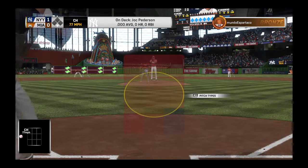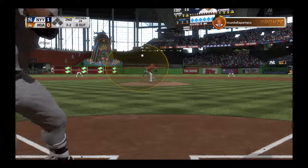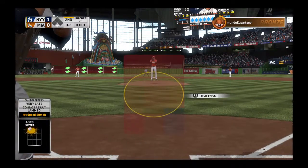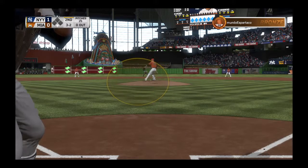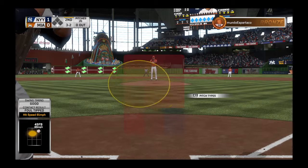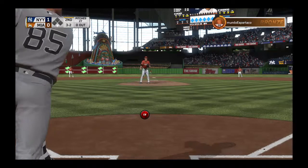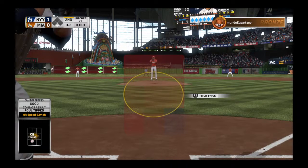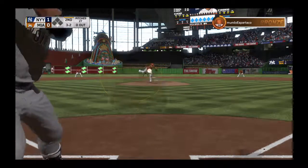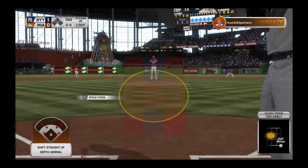Changeup misses, and it's full, 3-2. Something has to give. Here's the payoff pitch. Just staying alive, putting together a really good at-bat here. And another foul ball. The next 3-2. And this is fouled at the plate. And he'll finally just wear him down as this one is swung on and missed for the first out.